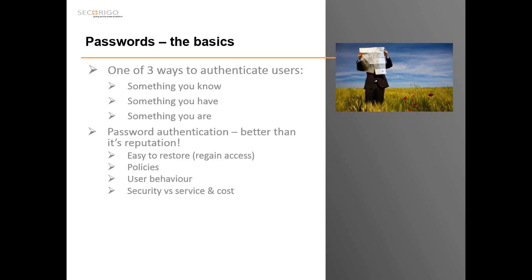Whereas if you look at it from a single user perspective, then I would claim that passwords are actually better than their reputation. And some of the other upsides are that they're quite easy to restore, to regain access. If you've lost your password, you can get another one basically, and then get on. Whereas if you've lost your token, or your iris scanner doesn't work or something else, then it's more difficult to restore the access.